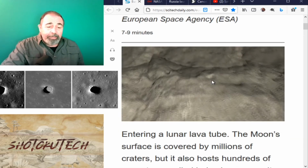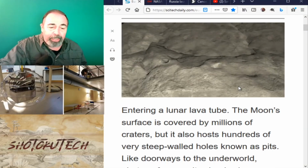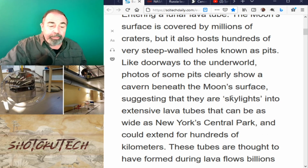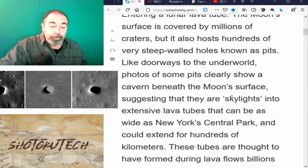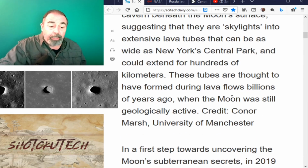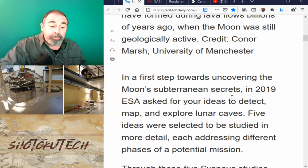This is a great graphic. I just love this. Whoa! Yeah, this is a great graphic, entering a lunar lava tube. There's hundreds of these steep-walled holes known as pits, and they could be doorways to an interior cavern on the moon. They're thought to have formed during lava flows billions of years ago, while the moon was still geologically active.